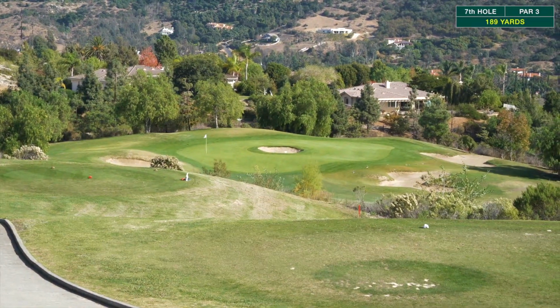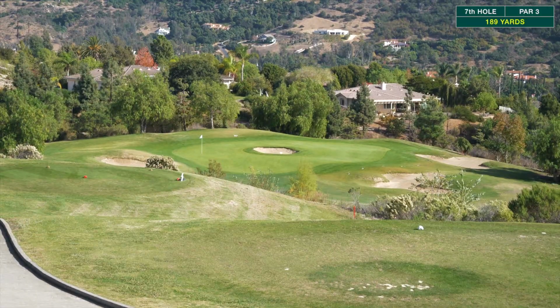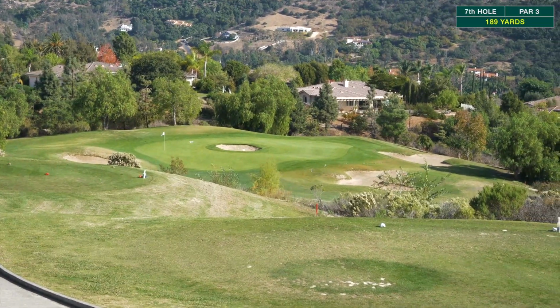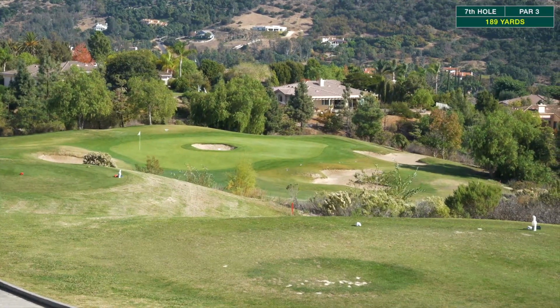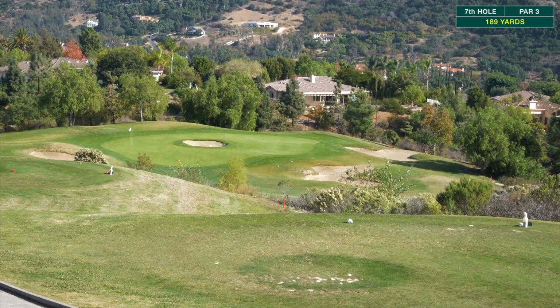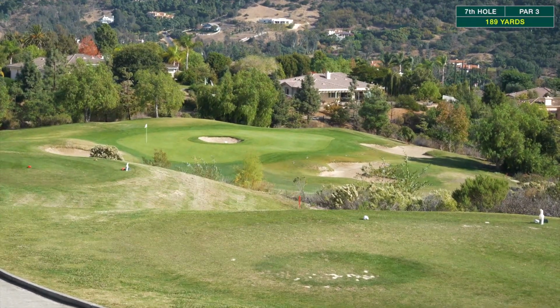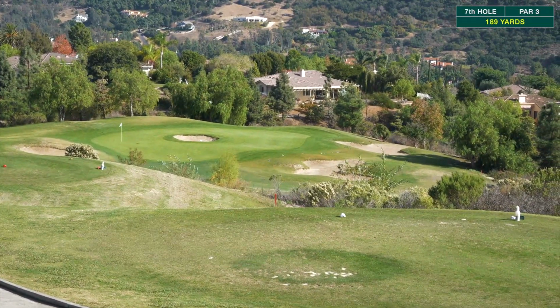All right, welcome back to part 2. We are on hole 7. It's a par 3, 180 yards. It's all downhill, and there's a little bunker right in the middle of the green, which is pretty cool. So even if you do hit it on the green, it could definitely trickle in there. And then bunkers all along the right side, and looks like a really fun hole.